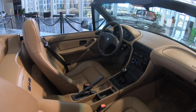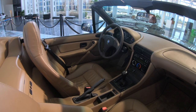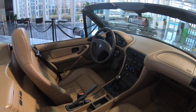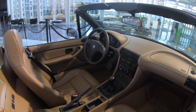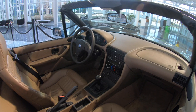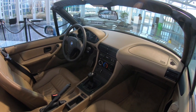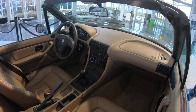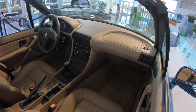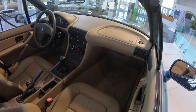Then in 2001 and 2002, the 2.3 Roadster was again changed to 2.5 Roadster. And that, I think, primarily was done to match the fact that the inline 6 that came equipped in that model was a 2.5 liter. And then in 2001, the horsepower was also increased to 184 horsepower.